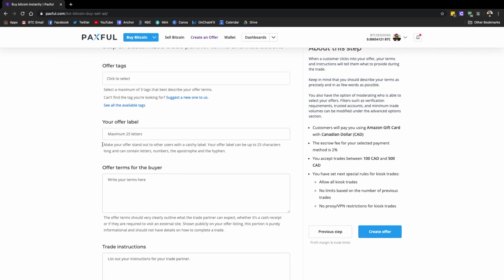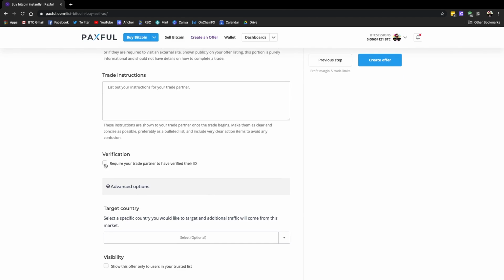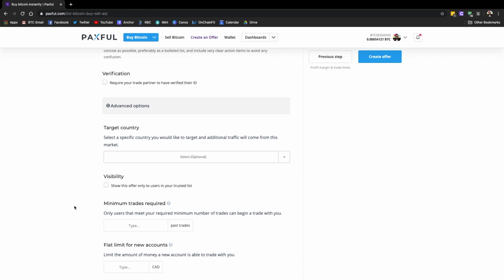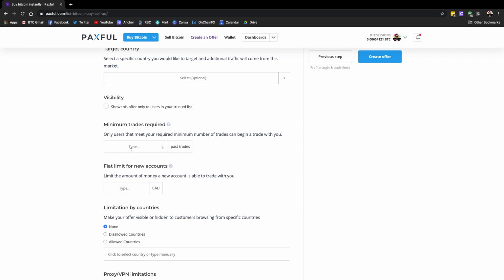You can name your offer. You can show the terms for the buyer, any specifics that you want to put in there, any instructions that you need to add. If you want to click that you require ID, then you can, just to verify the person buying from you is legit. You can select a target country. You can show this offer only to people that you've trusted and you've already dealt with, so that's an option. What about minimum trades required? So you want somebody to have done X number of trades already.